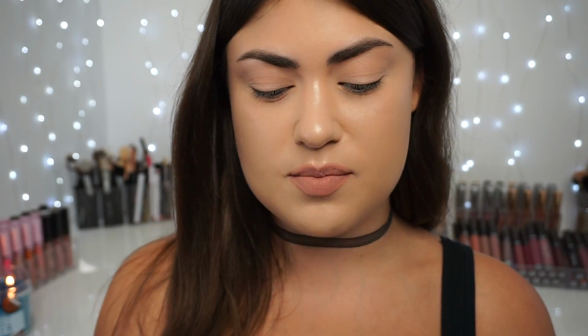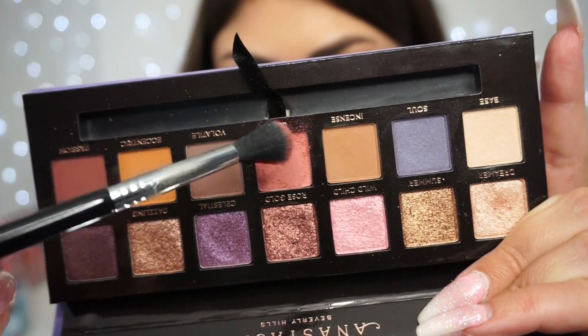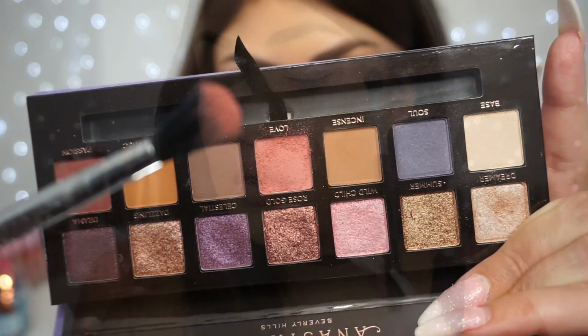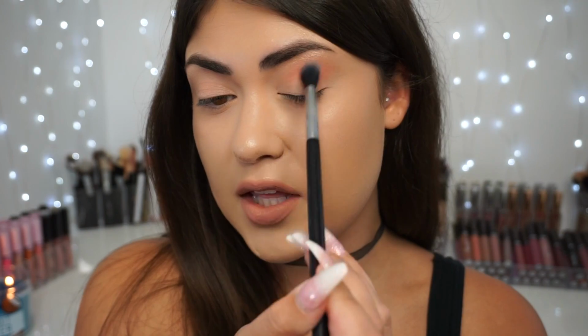Also, I've mentioned this before, but the dual-ended brush that comes in these palettes I actually really like, but I'm not going to use it today just because I prefer the brushes that I have in my set. So first I'm going to take the E40, which is my favorite blending brush, and I'm going to dip into the shade Love, which is that matte color, the rose color. I'm sure this comes as no surprise to anybody who's seen an Anastasia palette before, but they do have a lot of fallout. So I am going to diffuse this shade all over my lid.